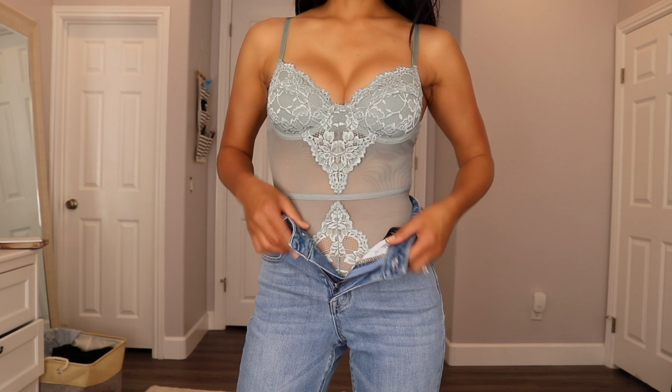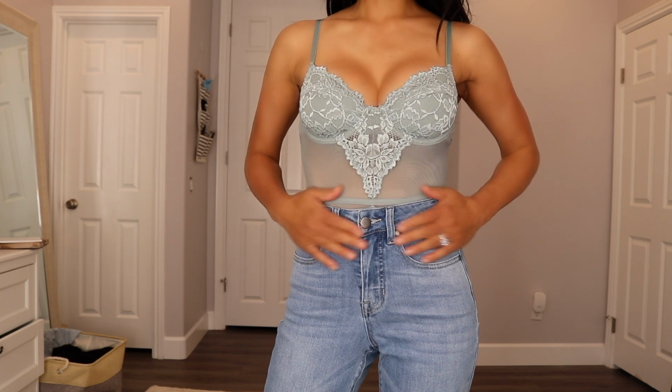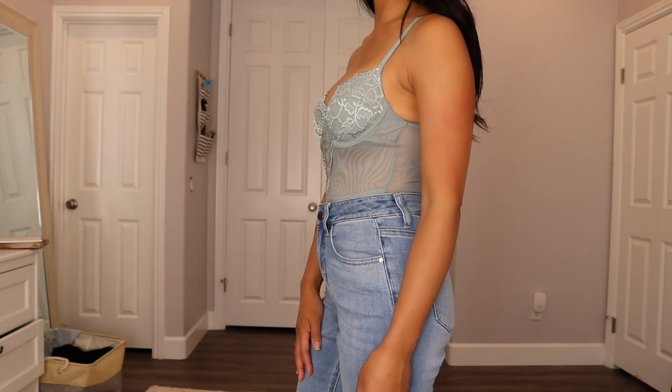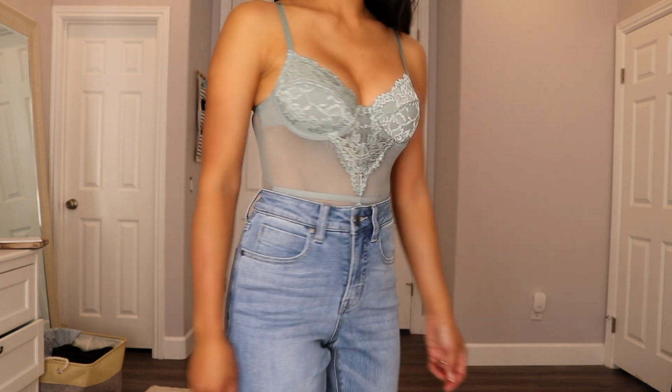I just am absolutely shocked that I got this from Forever 21 because it looks so high quality. And again, I would wear it with a cardigan, and then at night, if it was warm, I would feel comfortable taking it off because it looks so pretty. I also got the same one in black, which is just as gorgeous.